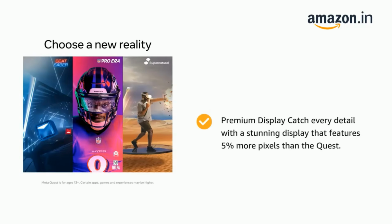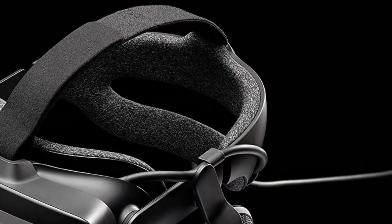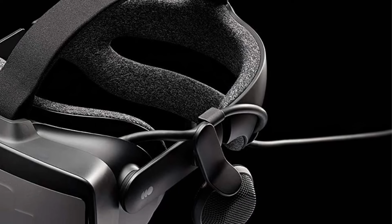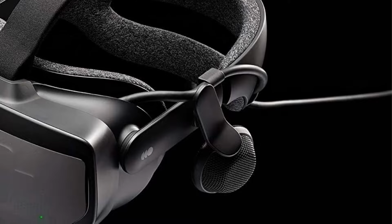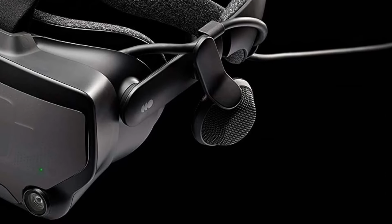Its tracking capabilities are spot on, even if its setup process is a bit more involved than we'd like it to be. And its controllers are simply sublime. The so-called knuckles not only feature buttons and motion tracking, but are designed in such a way as to leave your fingers free, with finger tracking elements allowing you to use your hands as you would naturally interact within a digital world. It's marvelous.